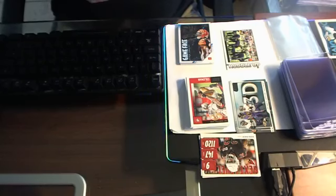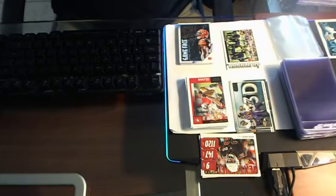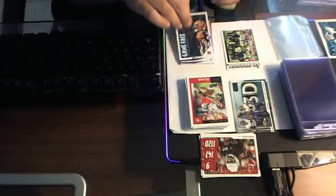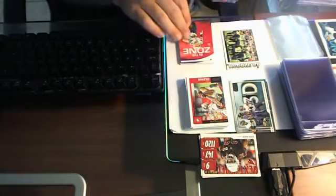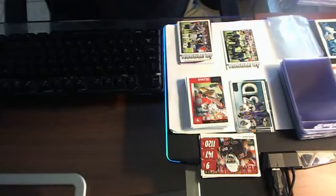Here we go right here, folks. This could overtake the Jared Goff as the best red parallel I've gotten. Henry Ruggs the third. Rookie card. This one might be worth 5, 10 bucks right now. I have no idea. That is a really good card. We've got a game face Joe Mixon. In the zone, Joey Bosa. Our third Joey Bosa. Huddle with the Dallas Cowboys. Again, that's my team. I'm not going to sleeve it up, though. I don't think. Maybe I will.